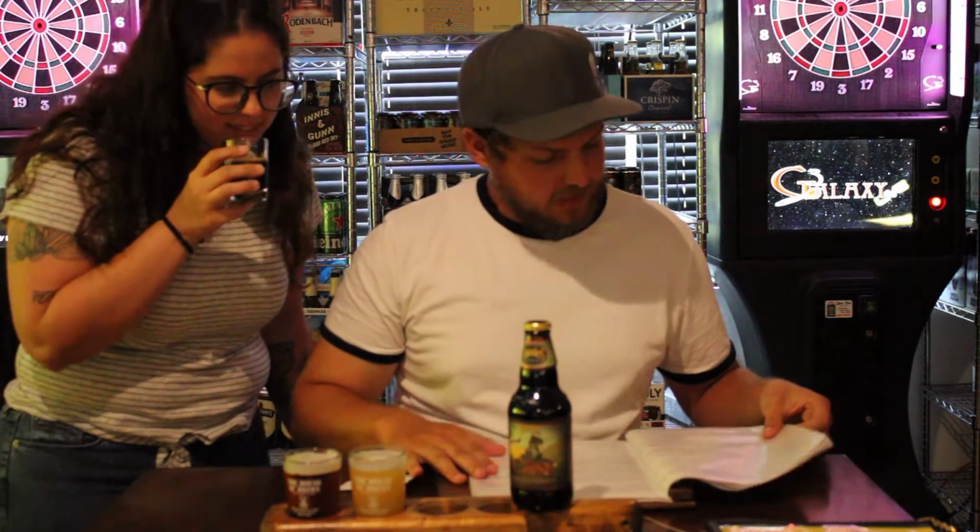Oh, it smells very chocolatey. It's good, right? It is. It's very smooth. Wow, this is mind-blowing to me for somebody who doesn't like beer. It's very coffee tasting, like a very mocha. Like Starbucks mocha. Absolutely.